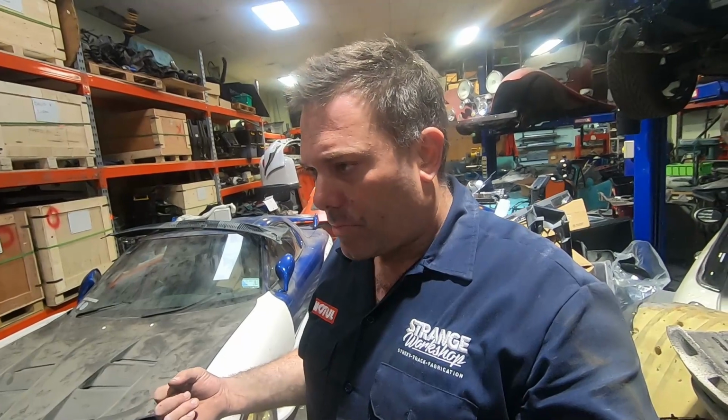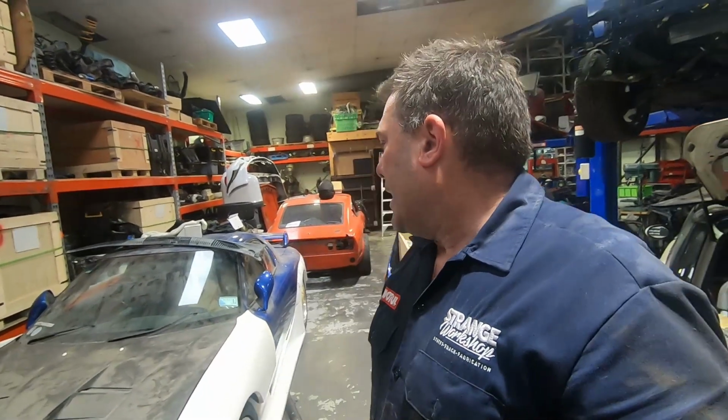I probably should get some Cleco clamps or clips, whatever you want to call them, so I don't have to use bolts. All they are is just a temporary fix so you can mount things without having to screw them together. And that way you can piece it all together and get all your tolerances right and everything like that. So yeah, we'll see how we go, but oh shit, it looks good, I'm so happy.